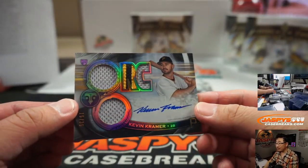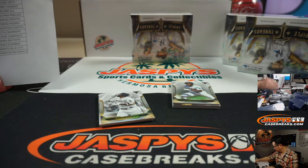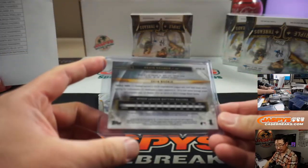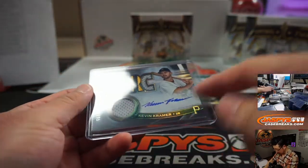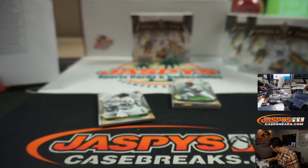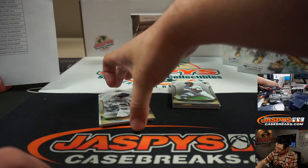Kevin Kramer, triple relic and autograph, 15 out of 35. She's like, oh, I thought it was one of those undercover people. That's for the Pirates. That's a 12-teamer, so that goes to Pirates 5. Pittsburgh 5, Daniel Posey.